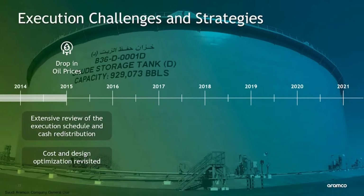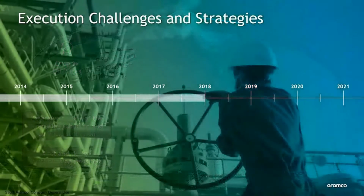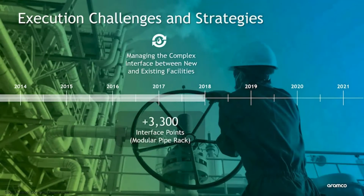Extensive review of the execution schedule and cash redistribution were conducted to put the project on track within the new environment. Cost and design optimization were revisited, leading to a redistribution of the project cash flow. Another challenge was the complex interface between new and existing facilities with more than 3,300 points. The project adapted modular pipe rack strategy, which allowed the safe and efficient integration of green and brown fields.